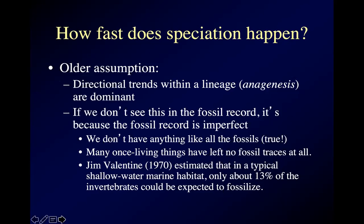There's lots of once living things that have left no fossil traces worth talking about. I think I was telling some of you folks the fossil record of flatworms you could put into a peanut shell and still have room for the peanut.